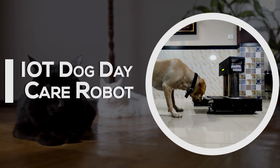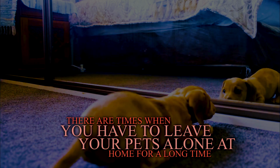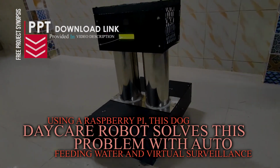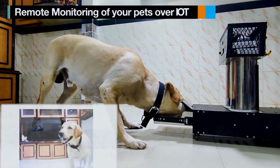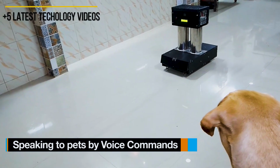IoT dog daycare robot. There are times when you have to leave your pets at home for a long time, but it always keeps you worried and stressed to leave your pets alone with no care. Using a Raspberry Pi, this dog care robot solves these problems with auto feeding, water, and virtual surveillance. Hi Bruno. Please have your food.